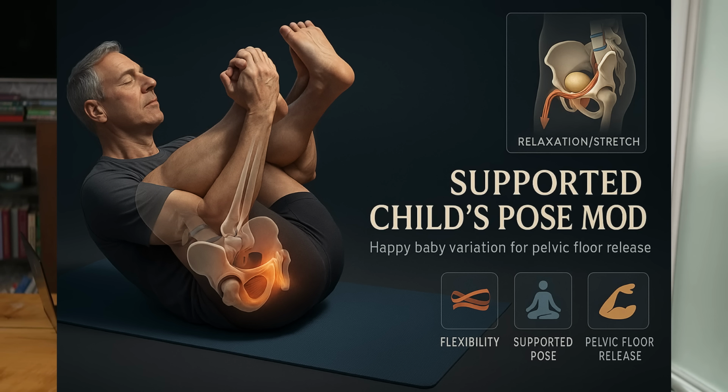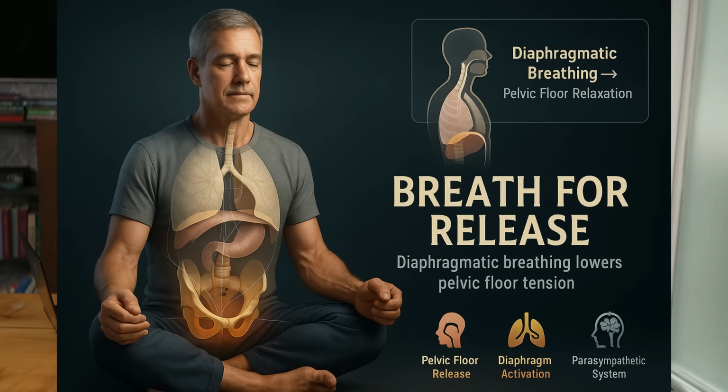Hold this position while taking 5 deep breaths, inhaling slowly through your nose and exhaling through your mouth. The deep breathing is crucial because it activates your parasympathetic nervous system and helps your pelvic floor muscles relax. Research in the Journal of Bodywork and Movement Therapies shows that diaphragmatic breathing directly influences pelvic floor muscle tension.